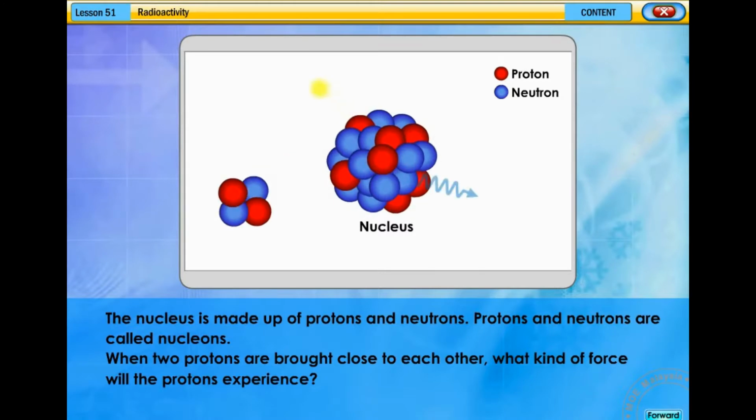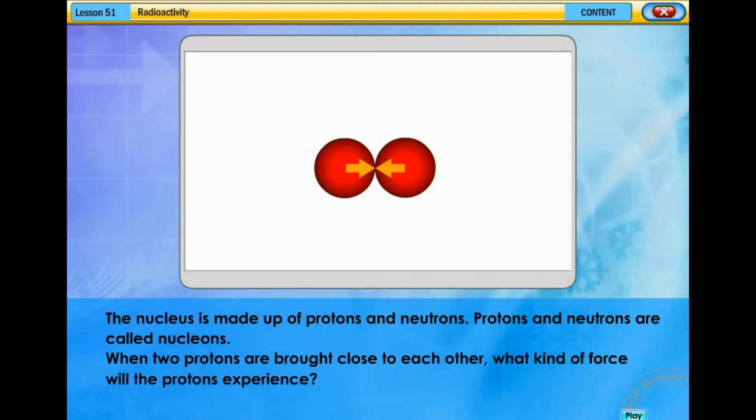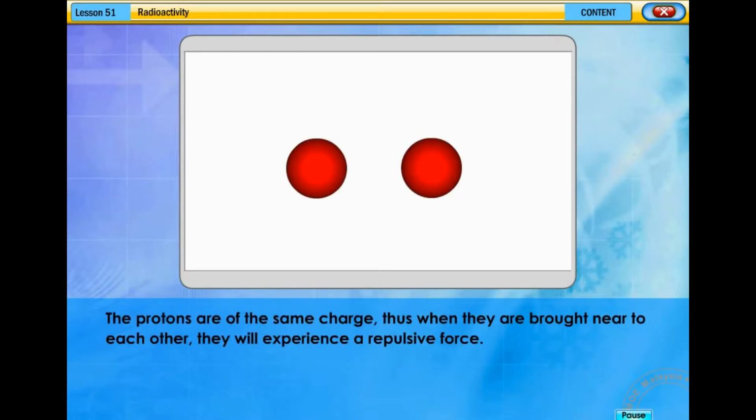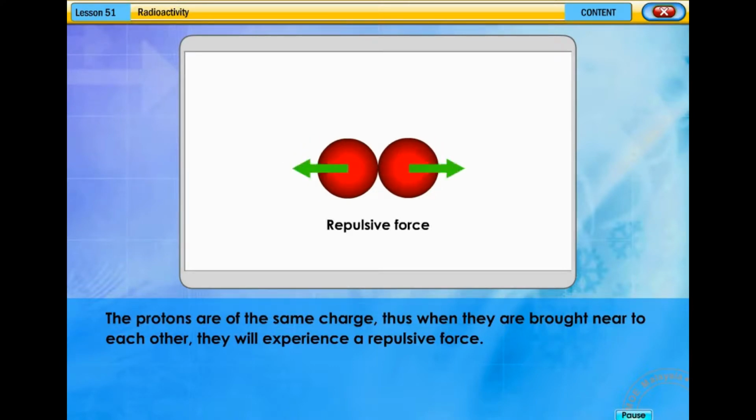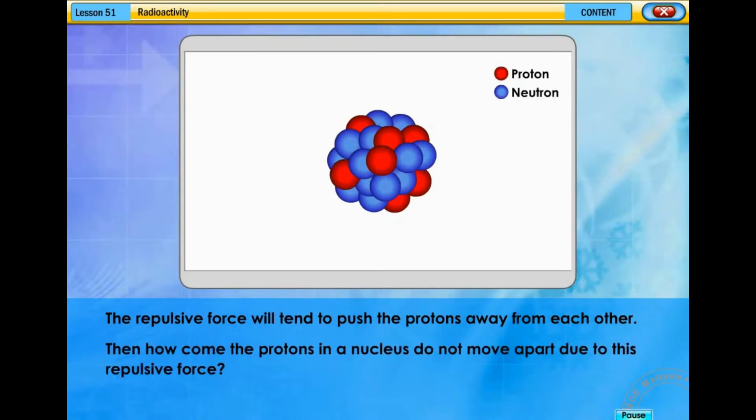The nucleus is made up of protons and neutrons. Protons and neutrons are called nucleons. When two protons are brought close to each other, what kind of force will the protons experience? The protons are of the same charge. Thus, when they are brought near to each other, they will experience a repulsive force. The repulsive force will tend to push the protons away from each other. Then how come the protons in a nucleus do not move apart due to this repulsive force?